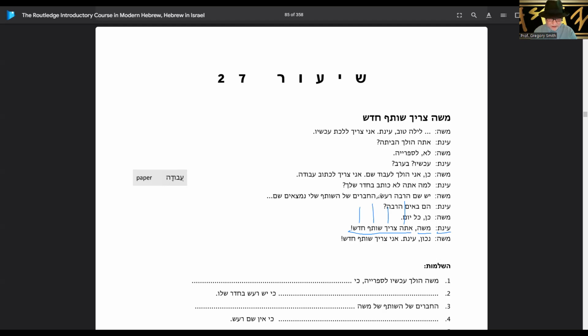Did you know that if you put a tet in with a tav, you end up with washer? אתה צריך שותף חדש? Yeah. But look at this word right here. This is part of the difficulty of Hebrew. Everything else might be the same, but it'll sound exactly the same. That sounds like shotef, but it means washer. Notice this one does not have a tet. So it's roommate.